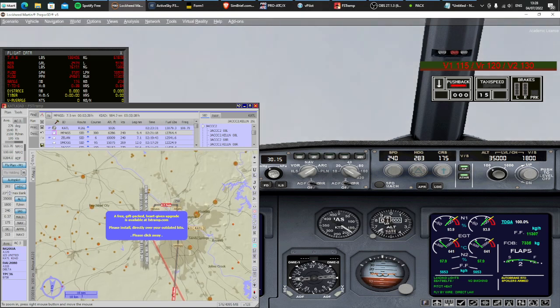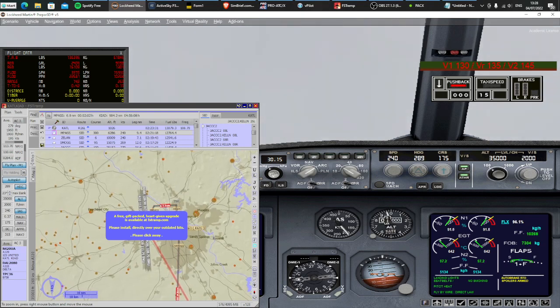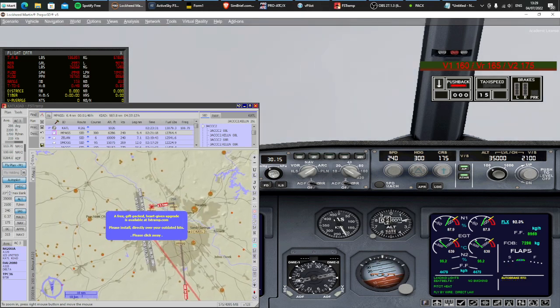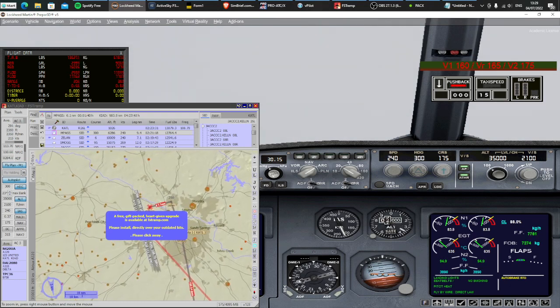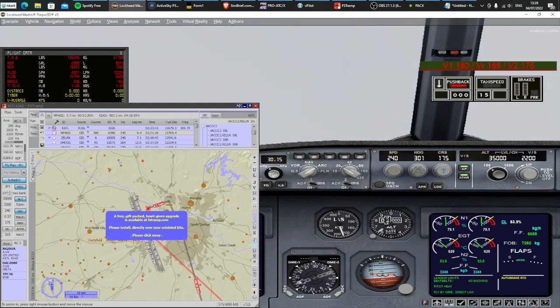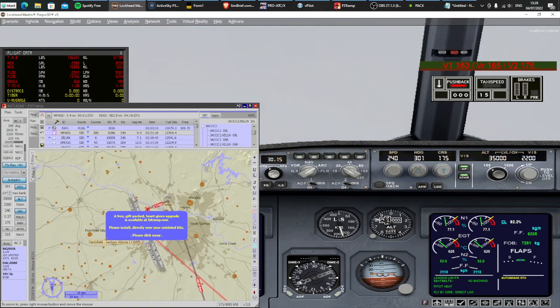174 knots. 2,100 feet, 178 knots. Flaps to position 1. 2,000 feet. Speed check. And flaps look like they're going to come up in a second. Flaps up. Flaps are up. Do 210. And we'll say that's climb power that it's set there. Acceleration altitude. Passing, let's see here, 1,770 feet. 1800 AGL. It's all good.